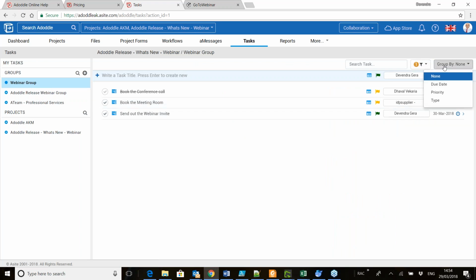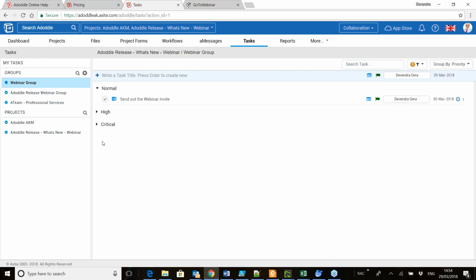And what I can do is also group the tasks based on different parameters. So if I group them by priority, I can see that there are two tasks which are of high priority and one task which is normal priority. Now, what you can do here is also drag and drop the tasks to a different priority. So this particular task, which was a high priority, I have made it a critical priority. It is as easy as that, where you can drag and drop and change the priority. I can put it back as high priority, and you can also use your keyboard to be able to navigate through the tasks.